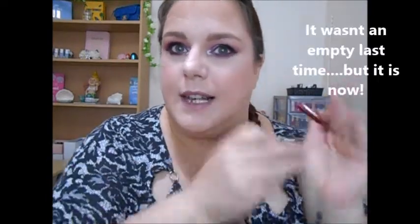So let's get started with an empty. I do believe this was not empty on my last one, but I can't remember. So if I'm repeating myself and this was emptied last update, then I do apologise. But this is my Red Blush Essence Lip Liner. As you can see, there is none left in there at all.